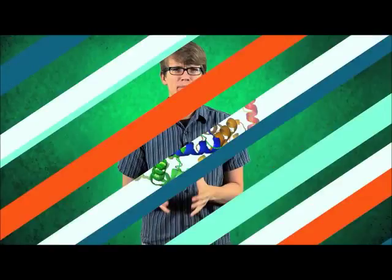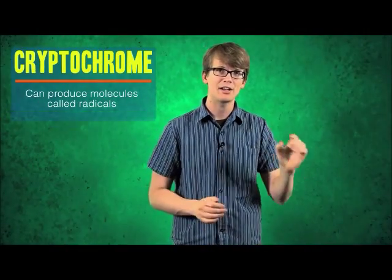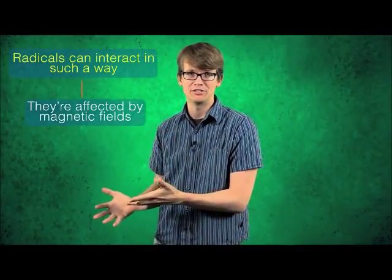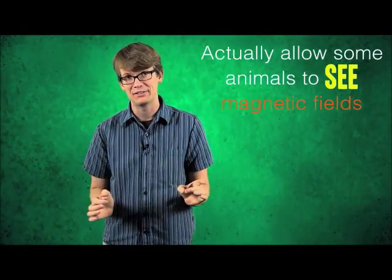But another mechanism for detecting magnetic fields could be in the eyes. Birds and a host of other animals have retinas that are chock full of a protein called cryptochrome. And cryptochrome can produce molecules called radicals, which have unpaired electrons. Now, I'll spare you the details here, but pairs of these radicals can interact in such a way that they're affected by magnetic fields. And since these reactions are taking place in the eye, it's possible that cryptochrome can actually allow animals to see magnetic fields.